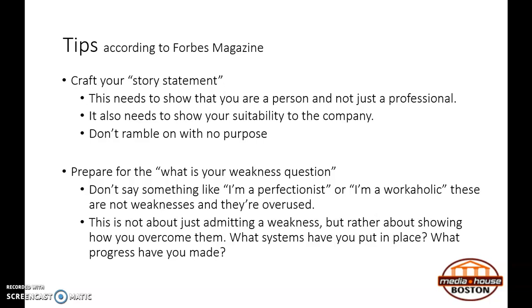I've said already to prepare for your what is your weakness question. Don't say something total cop-out like I'm a perfectionist or I'm a workaholic, because they're not actually weaknesses, and they're also overused. So this isn't just about admitting a weakness, but rather about showing that you do have a weakness and this is how you overcome it. What systems have you put in place? What progress have you made?